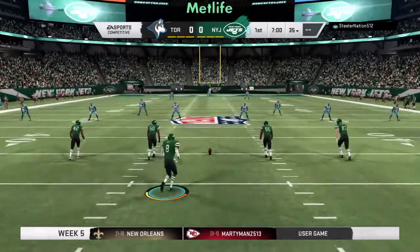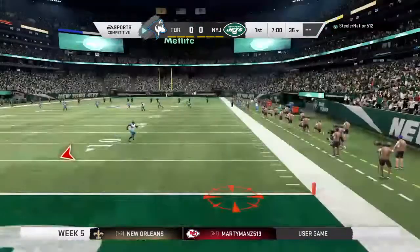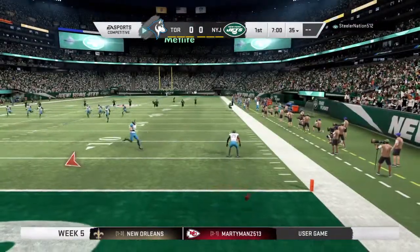Seems like we were just starting training camp, but here we are in October, and off we go on EA Sports.